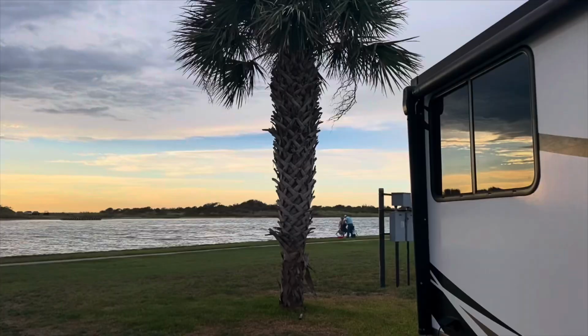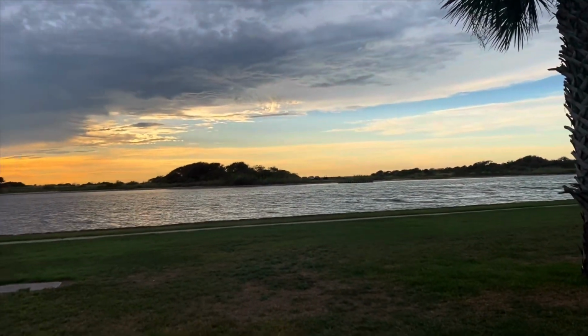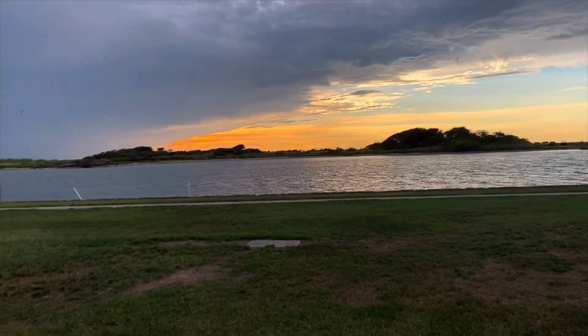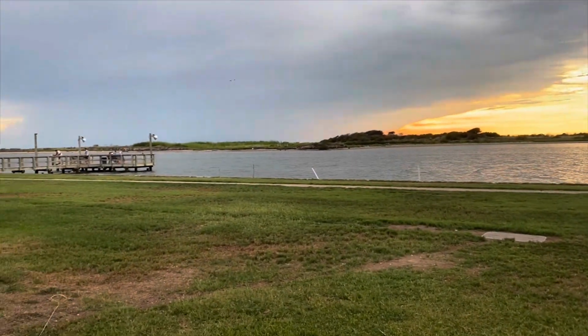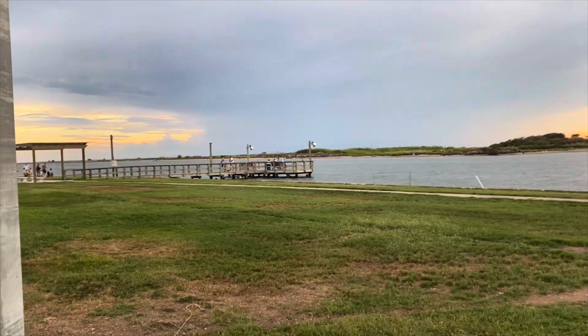Beautiful, beautiful day. This is site 8. And we are just a few down from one of the fishing piers.